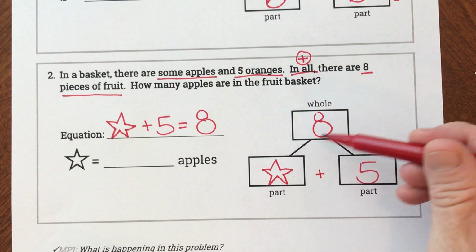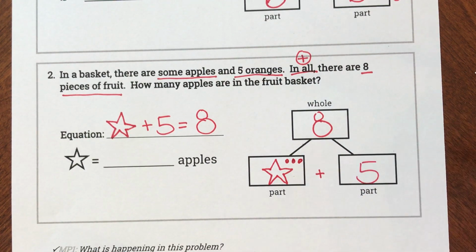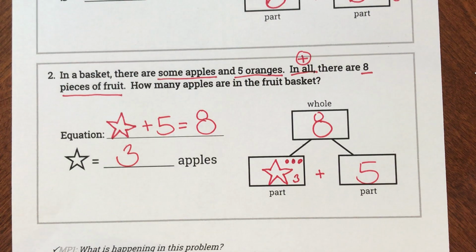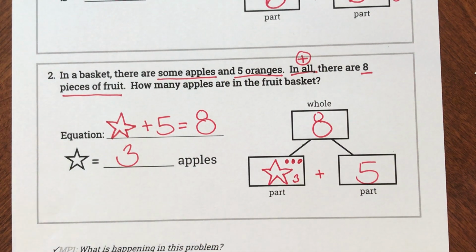So what has to go here to get to 8? Well, let's do our count on. I have 5, 6, 7, 8. How many more did I need to add? 3. So my star, or my unknown, is 3, which means 3 apples plus 5 oranges equals 8 pieces of fruit. Okay, let's try some of these together, boys and girls.